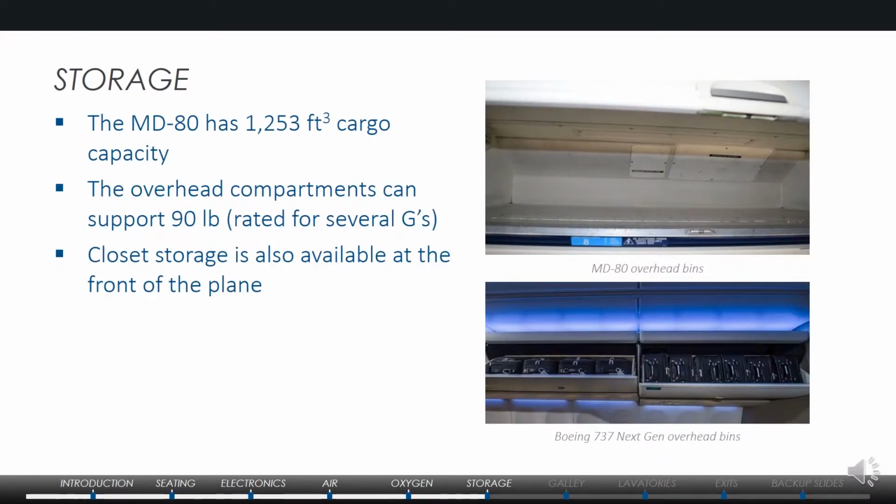The MD-80 has 1,253 cubic feet of cargo capacity with overhead compartments able to support 90 pounds of stowage. Towards the front of the plane, a place for hanging suits or wheelchairs is available. The top image shows the current compartments for the MD-80. The bottom image shows the future of overhead cargo storage able to hold 6 suitcases.